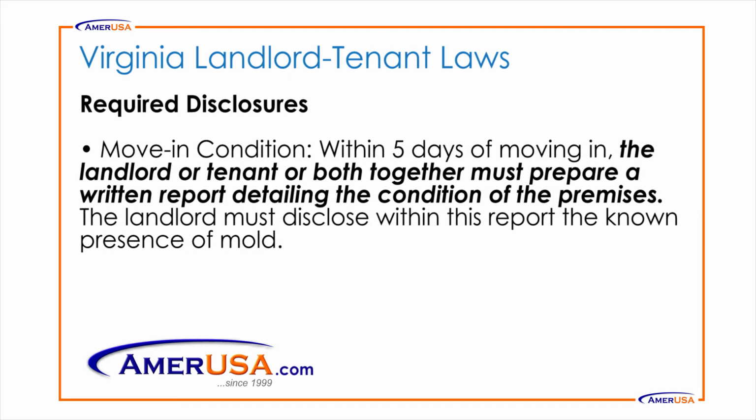Move-in condition. Within 5 days of moving in, the landlord or tenant, or both together, must prepare a written report detailing the condition of the premises. The landlord must disclose within this report the known presence of mold.